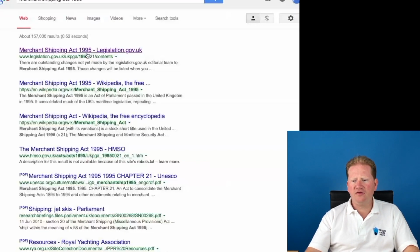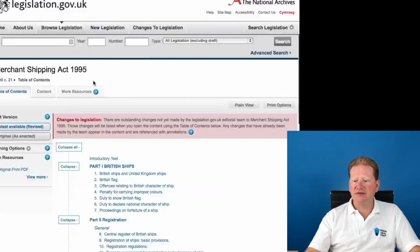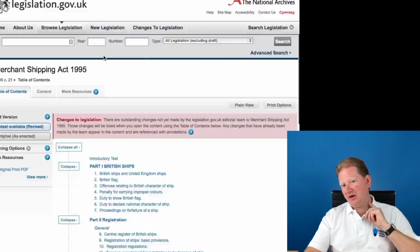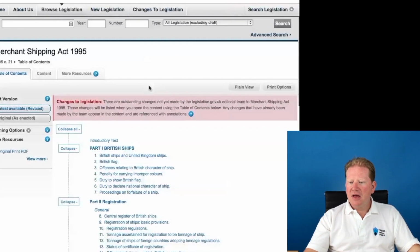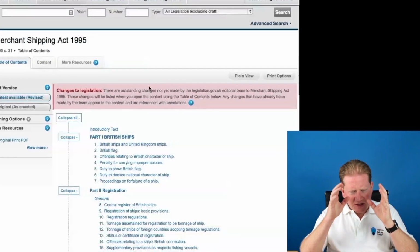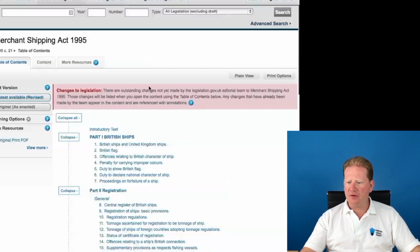So if I go to legislation.gov.uk, this is the Merchant Shipping Act 1995. Now I'm going to be zooming in as we move around on this, so please don't get confused. And this is the law. This is the legislation. This is exactly what you and I must comply with if we are on a British flagged vessel.